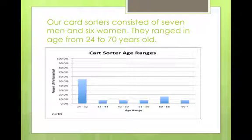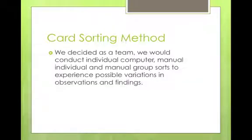Again, we sampled a wide range of participants with varying backgrounds and ages. Participants consisted of 7 men and 6 women and ranged from ages 24 to 70. We decided as a team to conduct the exercise via 3 different methods: individual online sorts, individual manual sorts, and manual group sorts to experience possible variations in observations and findings.